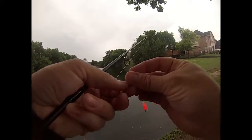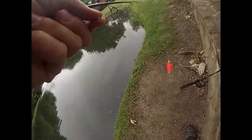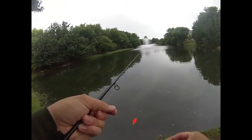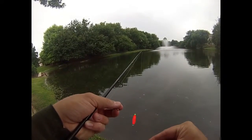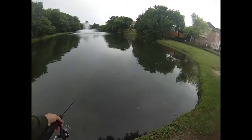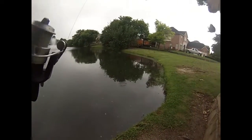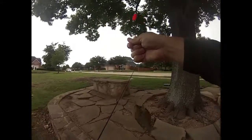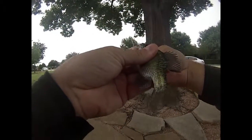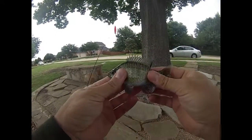And I could already see all the little bluegill swimming around here. They're used to being fed, so it shouldn't take too long at all. There we go. Little bitty bluegill. Very, very tiny little guy. Oh, he's got some nice stripes on him though. Look at that little guy.